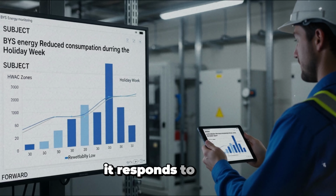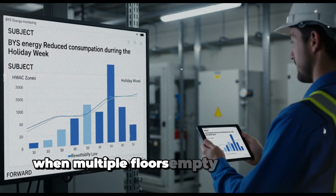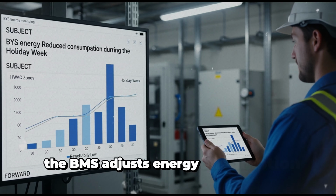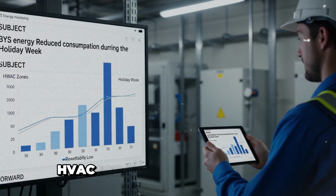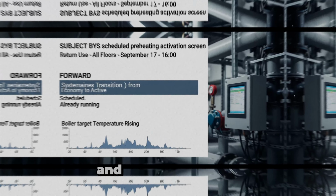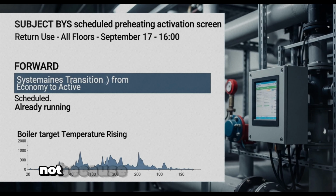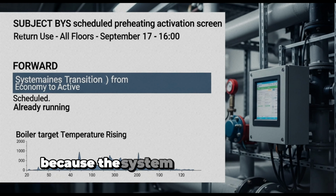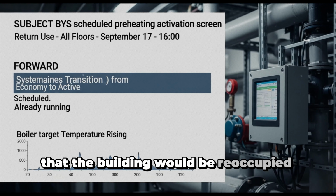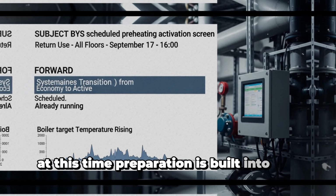It responds to them. When the population of the building changes, when multiple floors empty for a holiday period, the BMS adjusts. Energy consumption drops. HVAC zones enter economy mode. The building scales down, and when they return, the building warms up before they arrive. Not because someone pressed a button, because the system was told weeks in advance that the building would be reoccupied on this date at this time. Preparation is built into the logic.